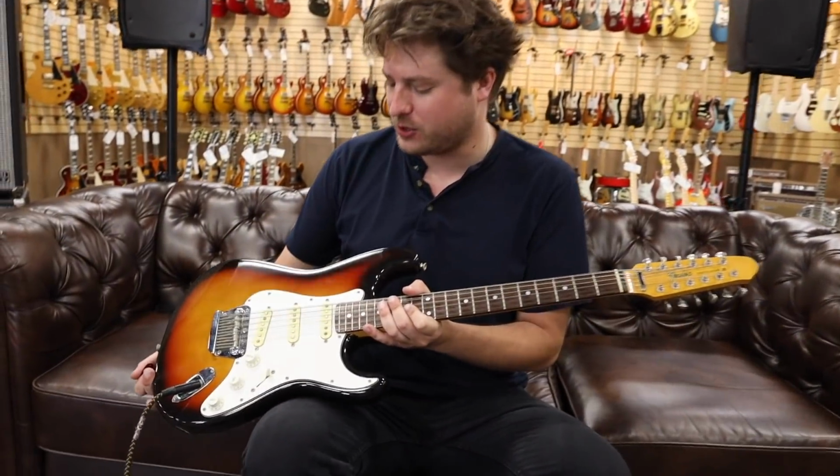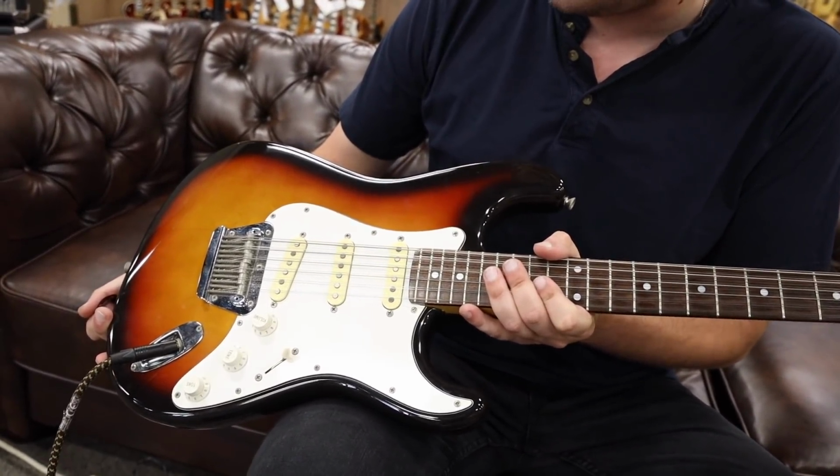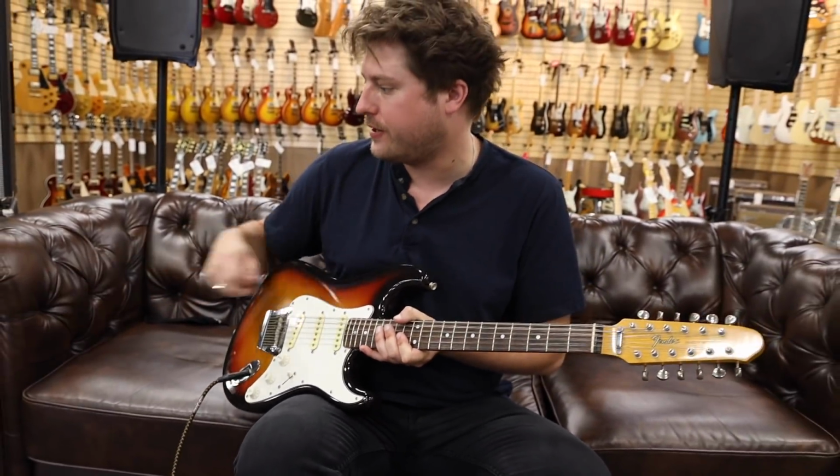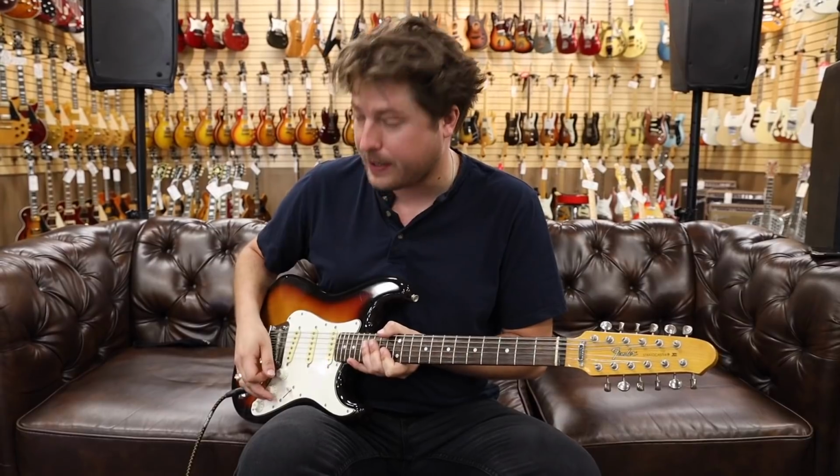All right, we're out front with the Fender 12-string Stratocaster. This one's made in Japan, a little older than the ones we've had in the past. But we're also going through a Fender Deluxe Reverb. Starting off on that neck pickup, let's see what we get.